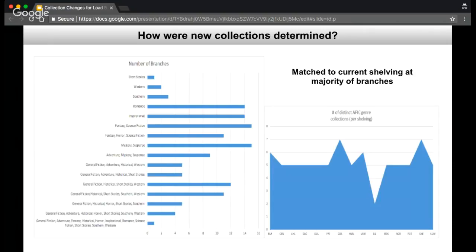In December 2017, a branch shelving survey was sent to all branches to evaluate current shelving practices with a focus on genre fiction in all formats, since those account for a large number of collection codes, and no branches were shelving all the genres as separate collections.